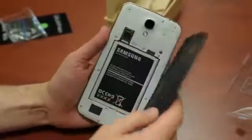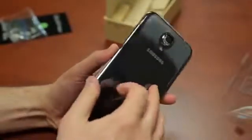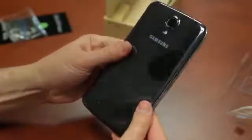So we'll put on this gigantic back. It's the same sort of plastic back that we've seen on previous Samsung devices. Nothing new or exciting from a build quality standpoint. And it's so big it's hard to even see where it lines up. Snap. There we go.